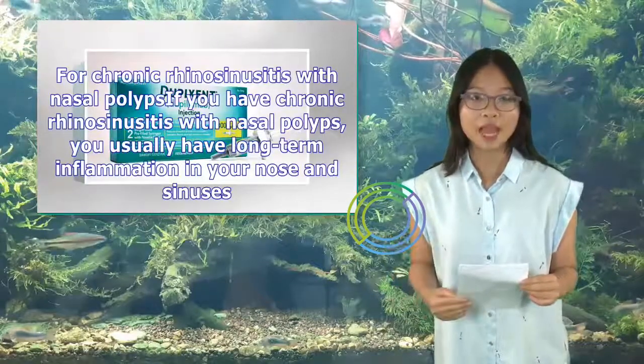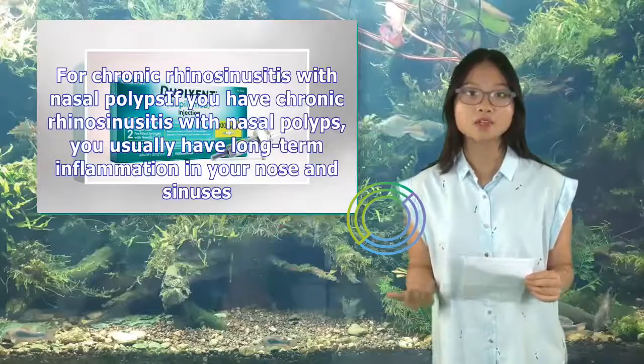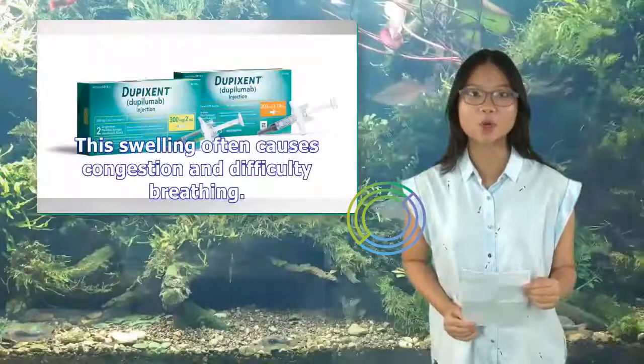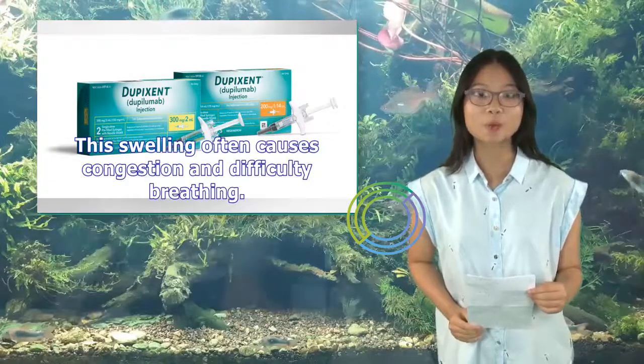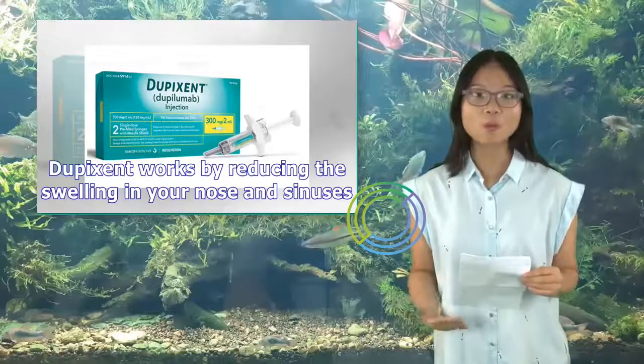For chronic rhinosinusitis with nasal polyps. If you have chronic rhinosinusitis with nasal polyps, you usually have long-term inflammation in your nose and sinuses. This swelling often causes congestion and difficulty breathing. Dupixent works by reducing the swelling in your nose and sinuses.